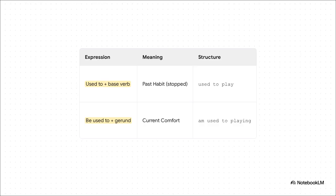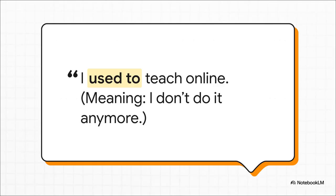But look at the bottom. Be used to plus an ing verb is about your comfort right now. I am used to playing soccer means it feels completely normal for me to do it. Let's just zero in on that first one for a second. I used to teach online. When you hear that, you know the story's over. It's a habit from my past that just isn't true anymore.